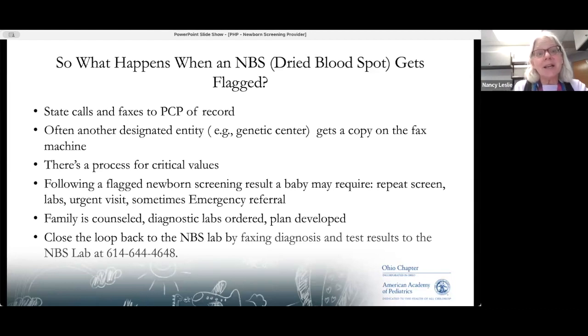Often another designated entity gets a copy too. For example, my own Cincinnati Genetic Center gets a copy of that, and that lands on our fax machine. That doesn't get called usually unless something is super critical. We do have a process for super critical values. For example, if something very, very abnormal shows up on a Saturday morning, the technician or the supervisor in the newborn screening lab has to try and track down somebody on a Saturday afternoon, which, as you can imagine, has its own issues. But it can be life-saving. This is not for just anything. These have been carefully selected and vetted.